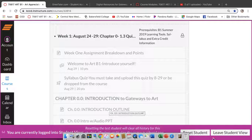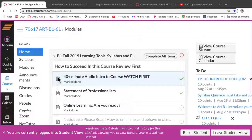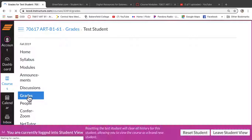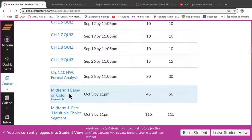Got it? There's another thing I want to show you in Student View to do with Turnitin, but I'm not sure if we can do it. So if I go to my essay scores for the midterm essay on color, which I'm probably going to change, but at any rate, if I go here and there is a little box that's bright red, that means I plagiarized, and I got to click on that red box.